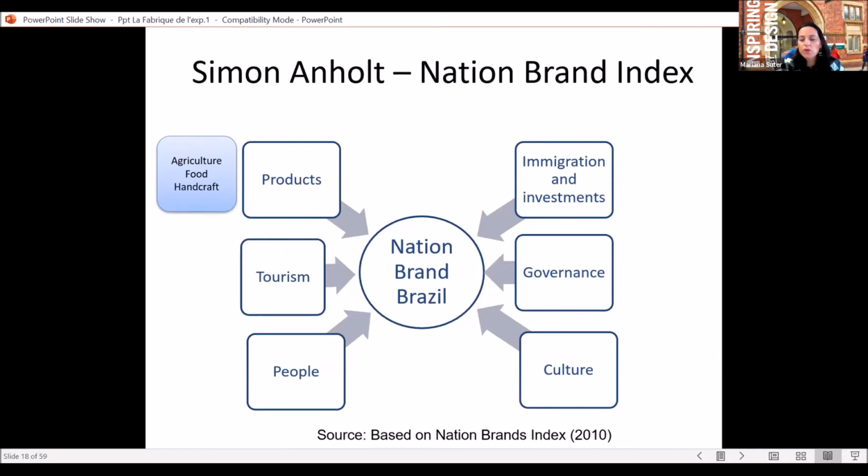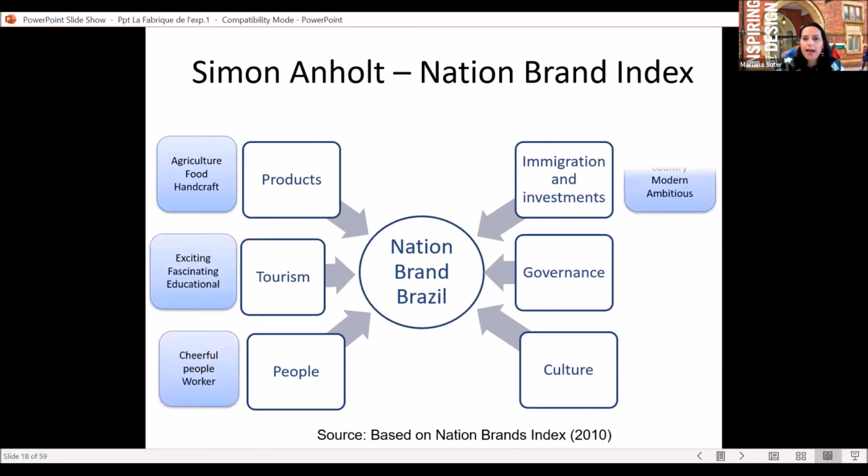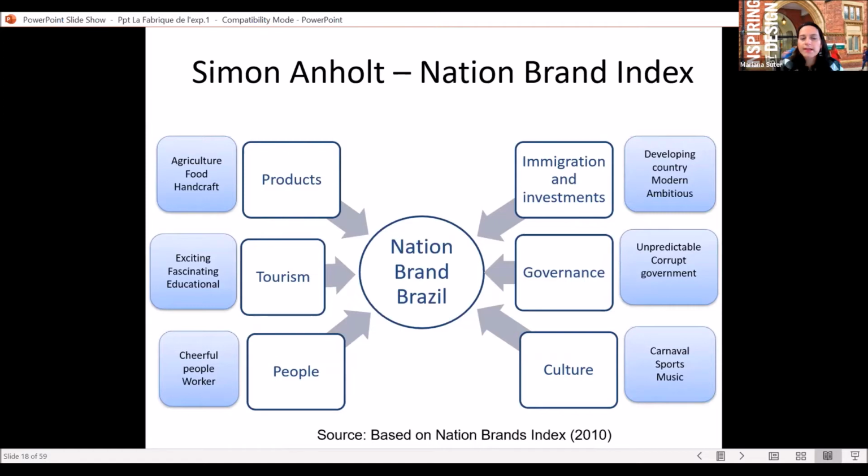And I had access to the report from 2010, but at that time, in the different dimensions, we could understand the qualifying of Brazil in these 6 areas. So very strong in agricultural products, food, handcraft, a country exciting in terms of tourism and fascination, educational in terms of tourism. It's people being cheerful, hard worker, and the culture with the carnival, different sports and music, a country with a very unpredictable governance and also corrupt, and then the immigration and investment as an ambitious country, modern, and as a developed country in modern as well.